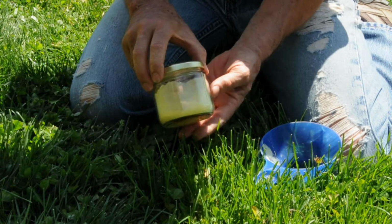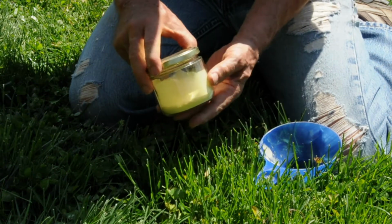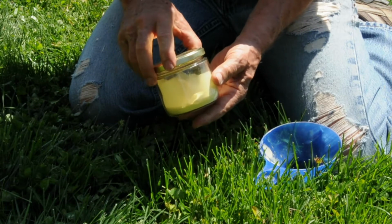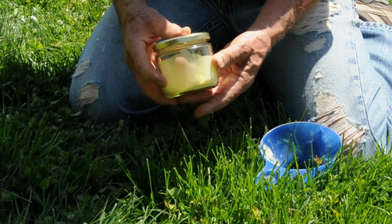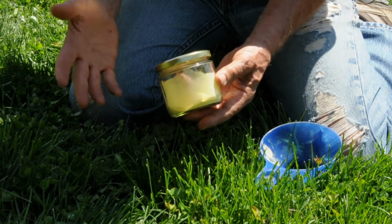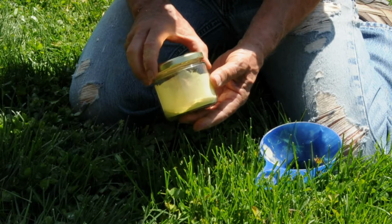And this could be added to breads, it could be added to pancakes or muffins to give them a little extra nutrition. You could add it to your drinks in the morning, like a smoothie or a shake or whatever it is that you do.